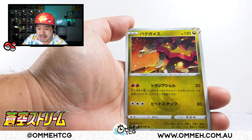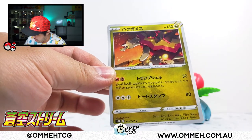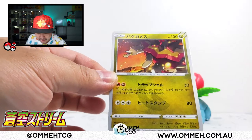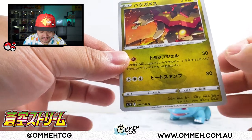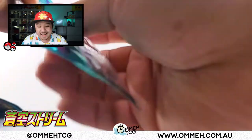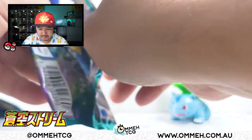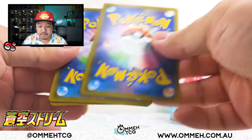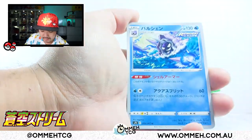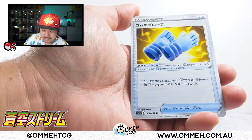Oh, that's cool. So when he is a holo, he's a rare, but when he's just normal, he's an uncommon. That's pretty cool. That's something I'm learning about Japanese sets right now. That's sick. So I'm just gonna power through these and see what we get, because you only get 5 cards, which is quite interesting, personally for myself. But let's see what we get. Cloyster, that's pretty cool. Pansia, and some gloves. I don't know what gloves.